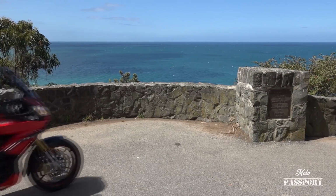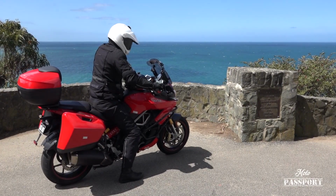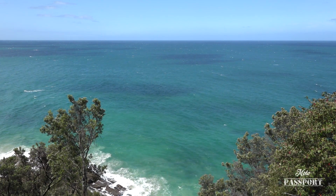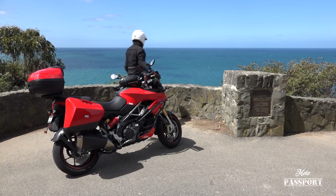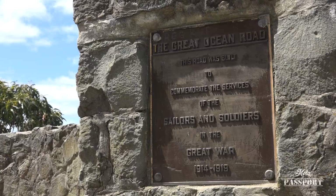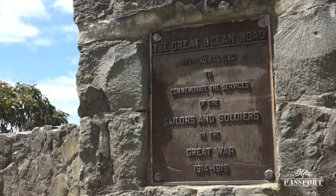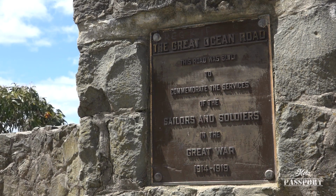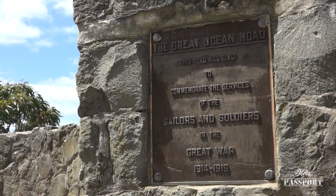One stop you must make, not only to absorb the views or admire the colour of the water, but also to say a very big thanks to not only those who built the road, but more so the reason why it was built. The Great Ocean Road is the world's biggest war memorial, and even though it's free, it only takes a minute of your time to stop and pay your respects.